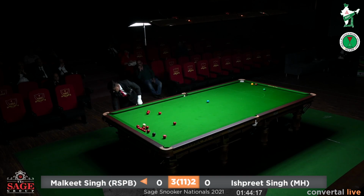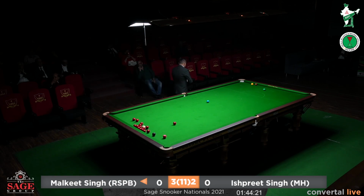अब ये जो 2 इरफान देन 2 frames that have been played and missed by Ishpreet, it will tell on his mind, yes, at least for another couple of frames, if he can gather himself and just forget about the past 2 frames. Ishpreet could have been leading by 4 frames to 1, in fact, yeah.